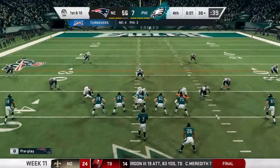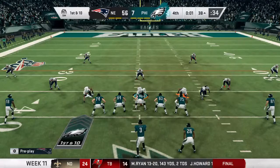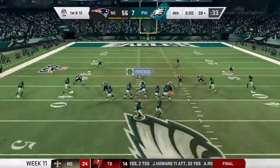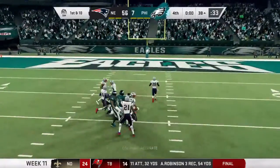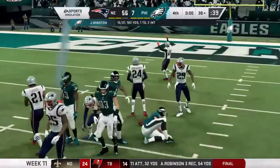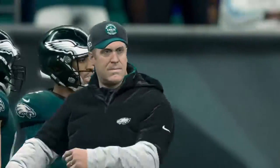So here's a 1st and 10 at the 38. One last shot now for Winston. And that will be incomplete as time has run out on this football game.